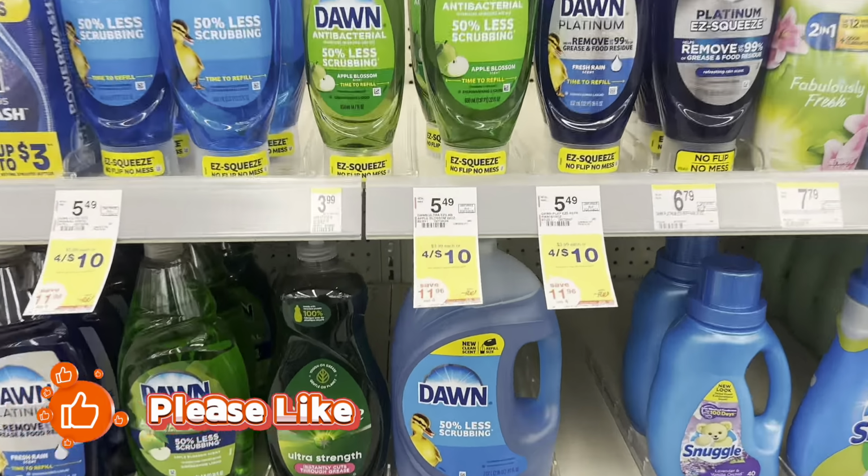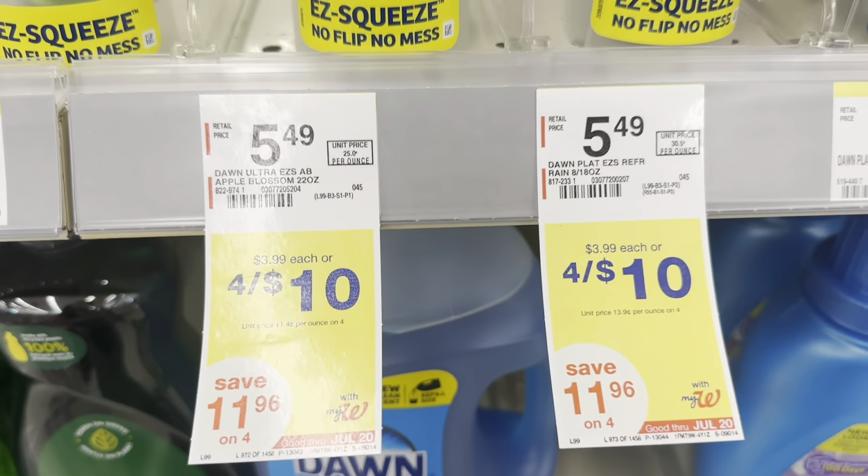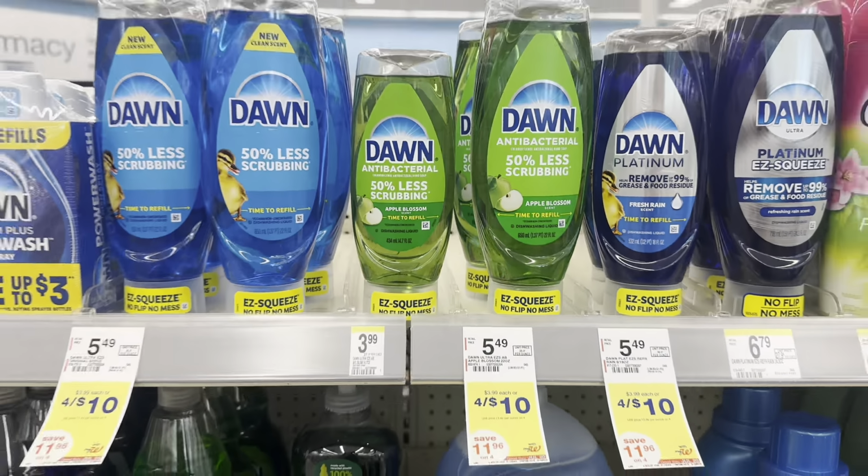I'm talking about this deal on certain cleaning products, 4 for $10, y'all. You get 4 of them for $10 now.